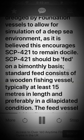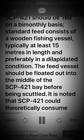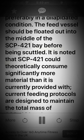Standard feed consists of a wooden fishing vessel, typically at least 15 meters in length and preferably in a dilapidated condition. The feed vessel should be floated out into the middle of the SCP-421 bay before being scuttled.